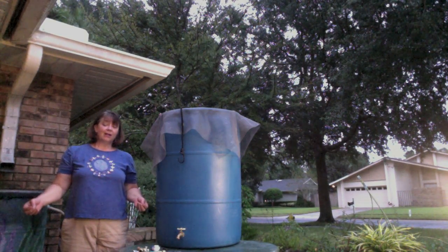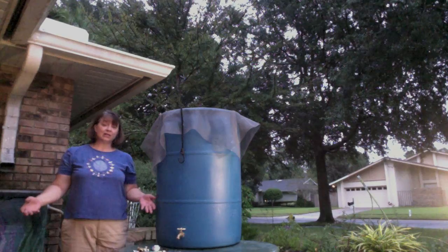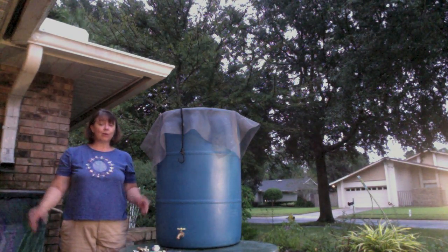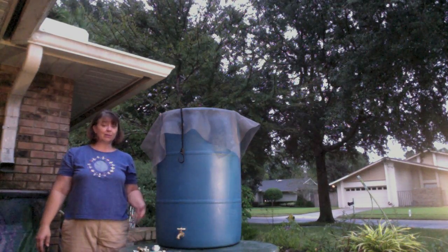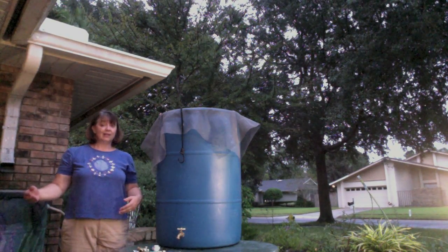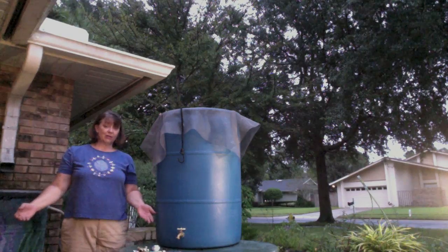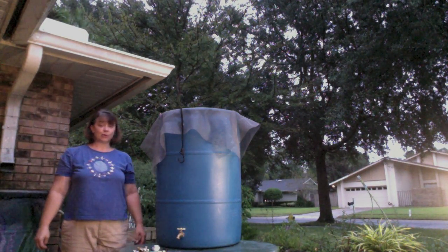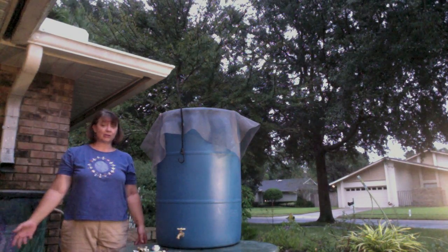The rule about using rainwater harvesting is that you have to capture the water when it rains, and you have to use it between your rain events. And the more that you capture, the more that you use, the more that you can conserve from using other sources from your home, from your water supply.